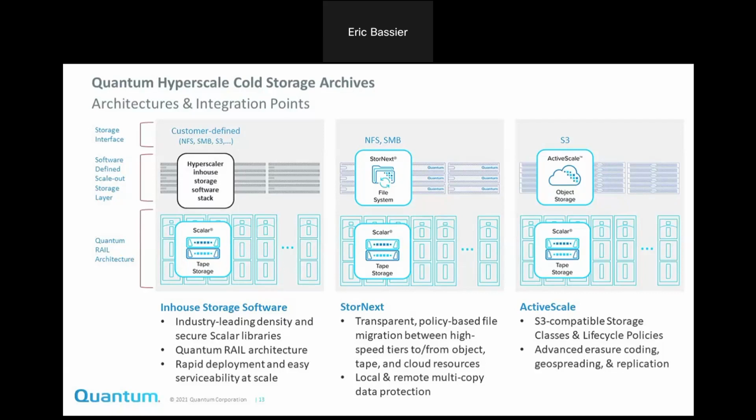StorNext is a parallel file system, but it has very advanced policy-based movement between high-speed tiers of storage and to tape. So we can move directories and folders and files from flash to disk. We can also move it to tape or to an object store system or the cloud. And we've developed that over many, many years working with a lot of clients in research institutions and in HPC and many other organizations throughout the world.